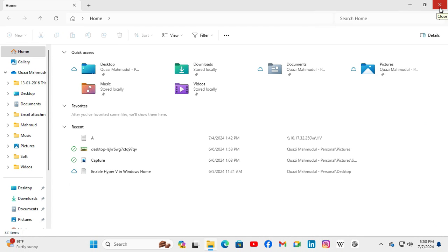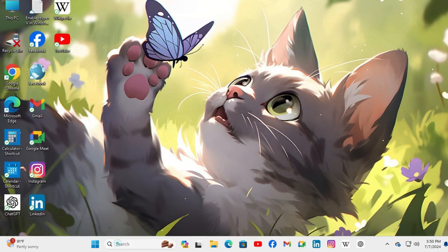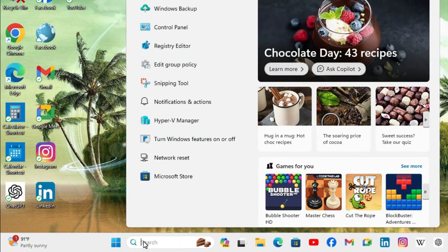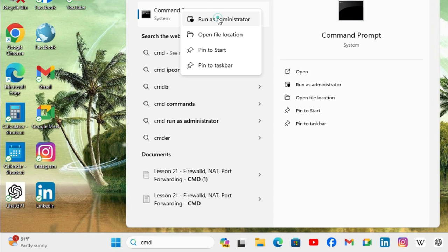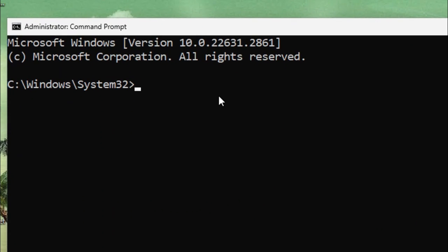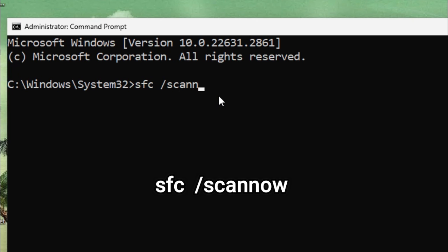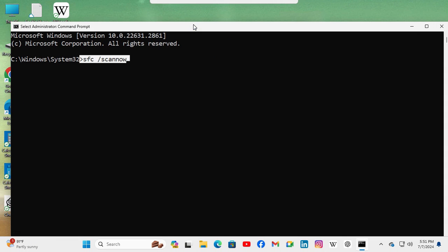If File Explorer is still slow or lagging, go for the third fix. In search, type CMD. Right click on Command Prompt, click on Run as administrator, and click on Yes. In Command Prompt, type sfc /scannow. Now hit enter, and after completing the scan, you need to restart your computer.